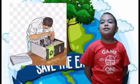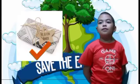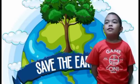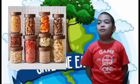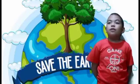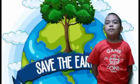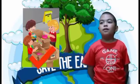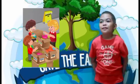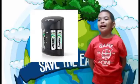Repair items instead of replacing them. Old newspaper can be used as wrapping paper. Old jars and pots can be used to store items in the kitchen. Donate the old books to poor children. Old clothes can be donated to street children. Buy rechargeable batteries which can be used again and again.